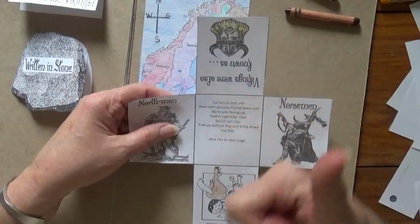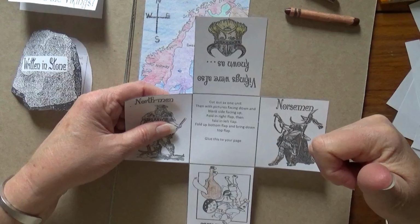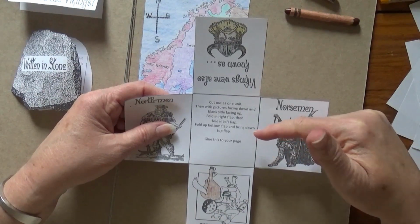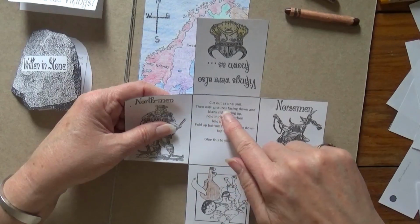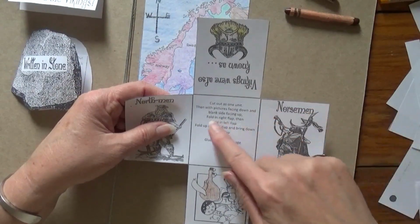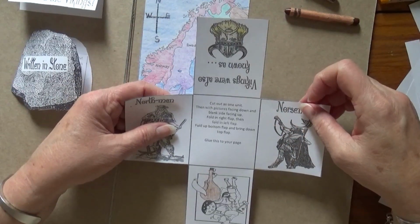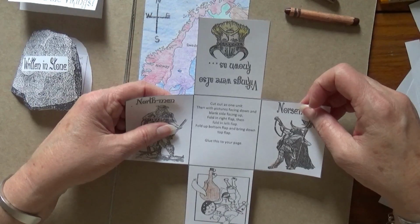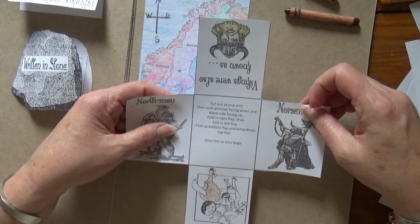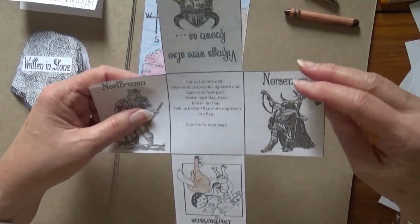All right, so I'm going to look at my directions. Cut out as one unit. I did that, yay. Then with pictures facing up and blank side facing down. Nope, I did that backwards again. Then with pictures facing down and blank side facing up, fold in right flap, then left flap. Fold up bottom flap and bring down top flap. So I want to go right to left, bottom to top. All right, so I'm going to flip this over.